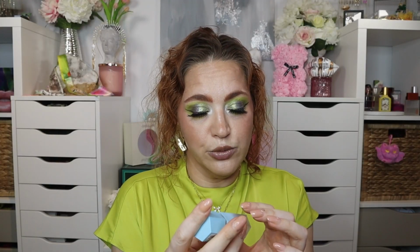And I also from the same limited edition picked up the highlighter, which is the liquid highlighter, and this doesn't have a shade name, which is always a good thing. I did not try that yet. Just saying, because listen, I did not try all of the products yet, but yeah, this is the highlighter. Really nice, really nice.